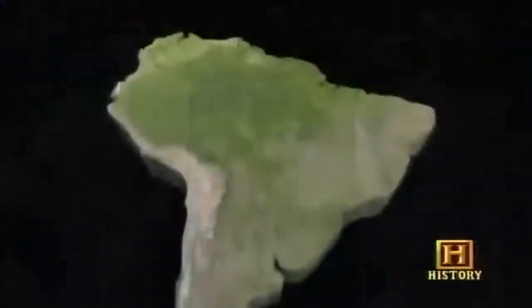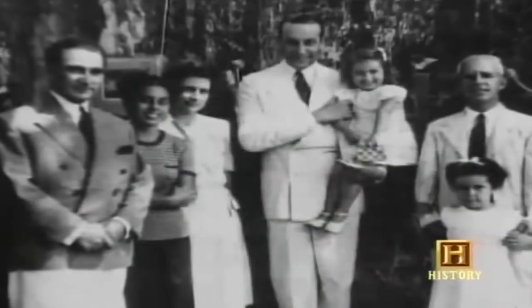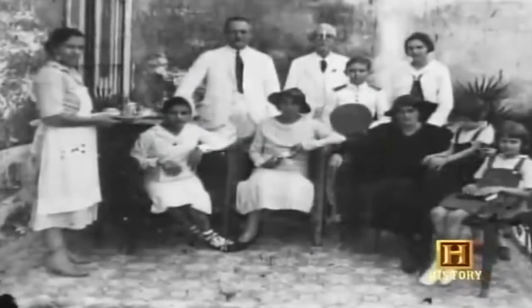But during the last half of the 19th century, the real rubber fortunes were found in the heart of the Brazilian jungle. Where the Negro and Amazon rivers meet lies the city of Manaus, a city of fantastic wealth and home to the plantation owners who controlled the world's rubber market. They became known as the rubber barons.